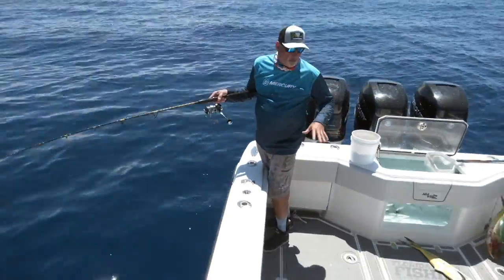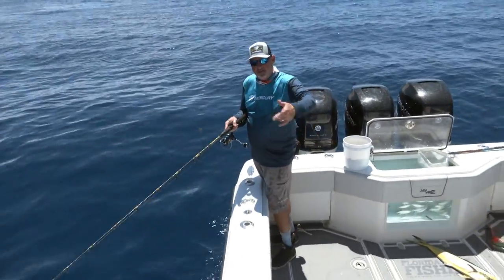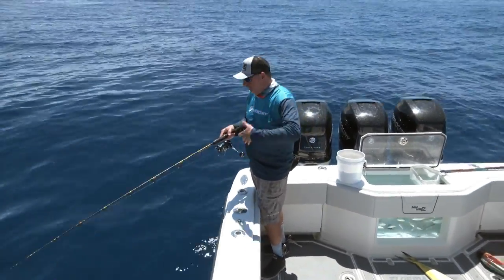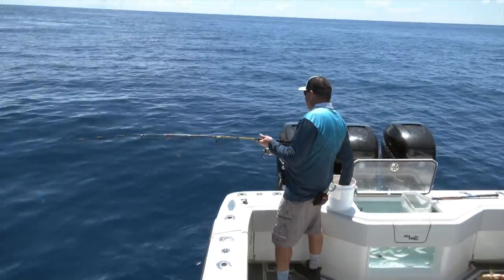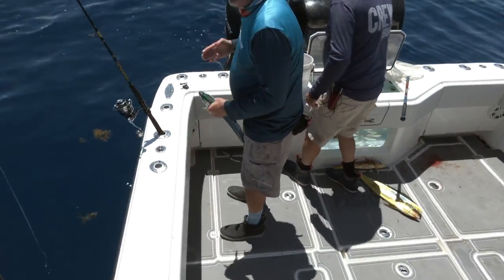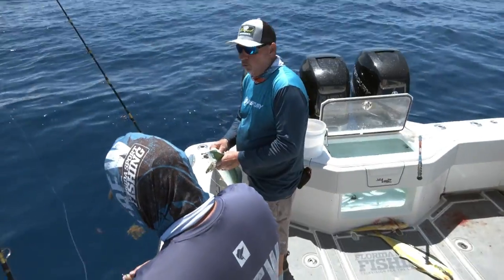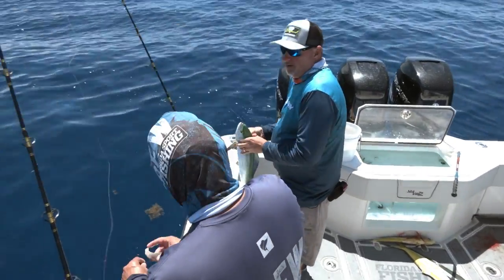Just taking turns here. We're leaving one fish in the water. Hook another one. Get this one in. And keep going back and forth, just rotating. There's a big school around us. It's easy to get carried away, you know. There's three of us. You are allowed 10 dolphin in federal waters. 10 or 5? Well, you're allowed 5 in state.